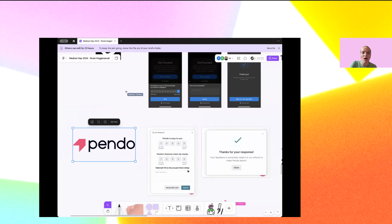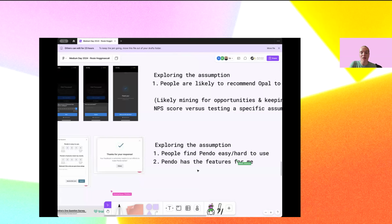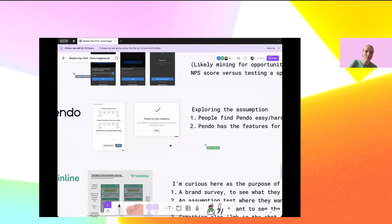What I love about this is that it's very specific. So they're exploring two assumptions here. People find Pendo easy to use or hard to use, and Pendo has the features for me. So what they could be exploring is, what features do we build to enhance the subscription? Or do we improve our current feature set and how easy it is to use? Like what is the opportunity here to build something that users actually want?